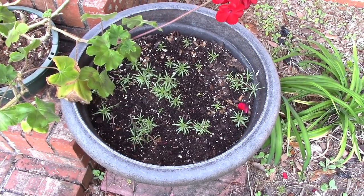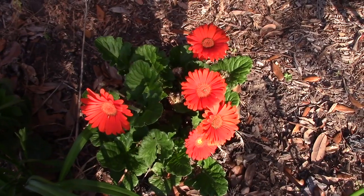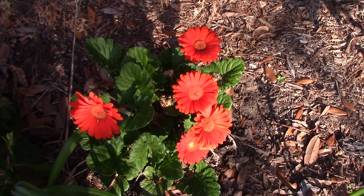The moss rose I transplanted is growing. And I really like the color of these Gerber daisies. I'd like to grow more of them.